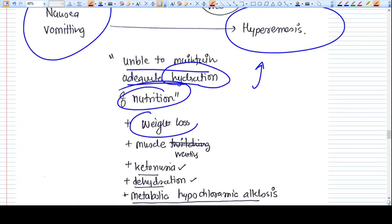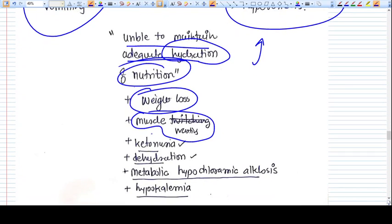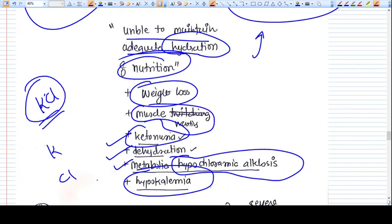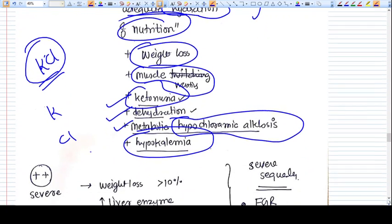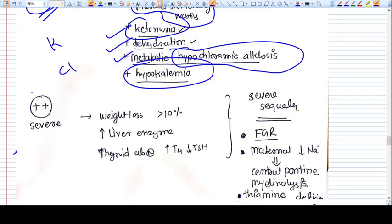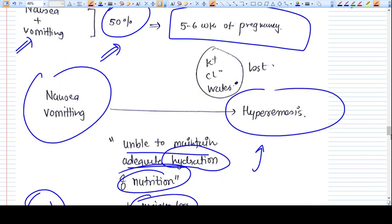There will be weight loss due to less nutrition, and muscle wasting. Because of continuous vomiting, the patient is losing KCl, which comes from the stomach. So there will be ketonuria, dehydration, metabolic hypochloremic alkalosis, and hypokalemia. K is not there, Cl is not there, that's why the hypokalemic situation is there. Once these things are there, you need to consider it hyperemesis gravidarum and not just simple nausea and vomiting.